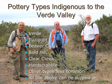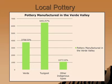Most of the pottery indigenous to the Verde Valley was represented. That's some of the pottery types. The most common brownware in the survey was Tuzagut, followed by Verde. For the less common types of the indigenous pottery, we found no pattern that clustered them around a specific geographic location. They were found randomly distributed in the survey area.